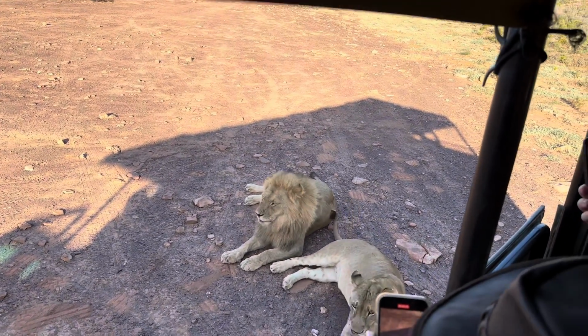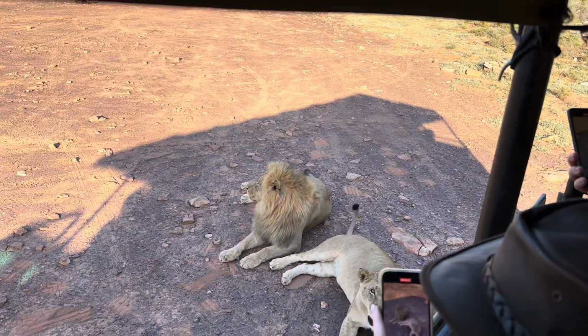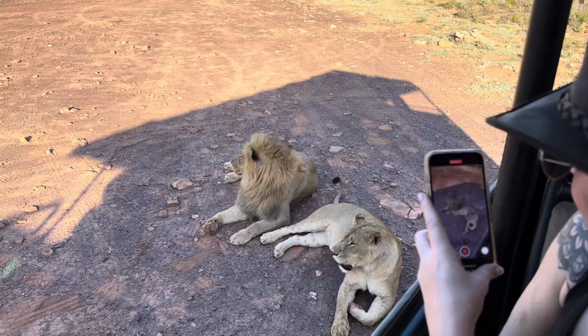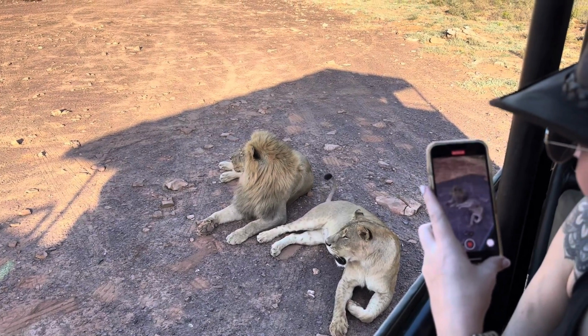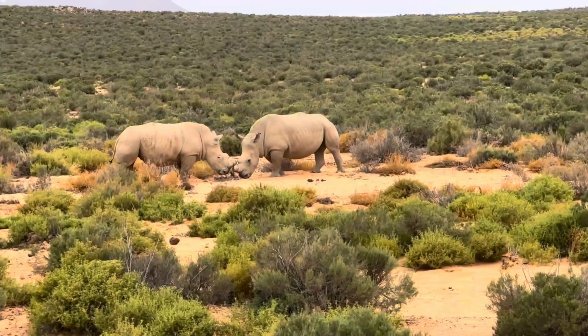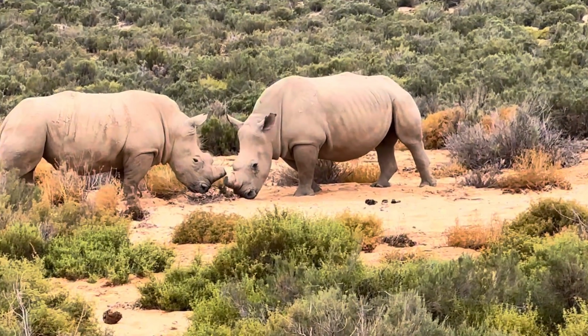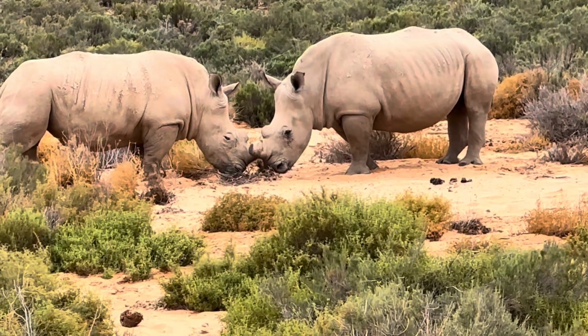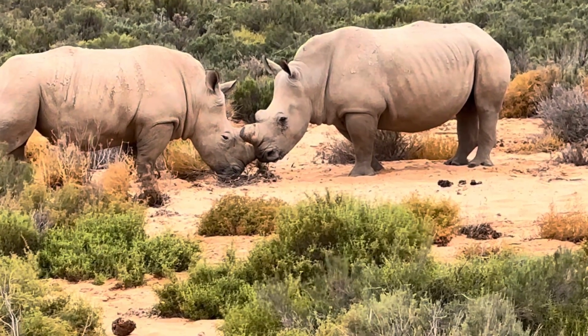But I was still so terrified of being this close to such a magnificent beast who could literally tear us apart at any moment. The next animal on the big five that we ticked off were the rhinos. We learned so much on the game drives and they told us about how they had to cut off their horns to protect them due to poaching.